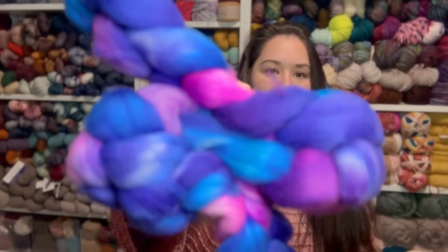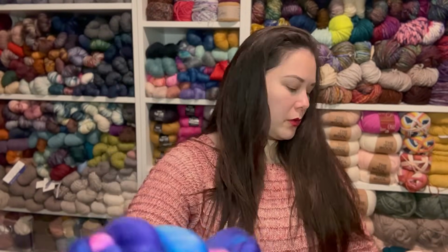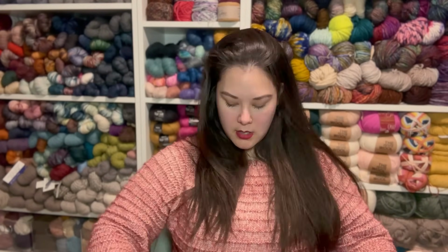Okay. And then the second one looks really similar to that one, but it's definitely got more purple in it. I think that's like the defining feature. Maybe a little bit more blue, but it's definitely more purple. This one does not go with these two, but these two I could totally spin together.